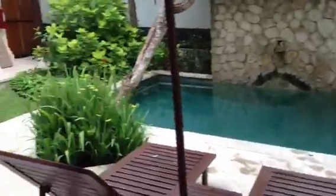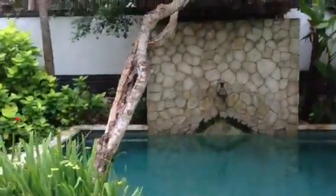So we're going out again, back to the pool. And we are going to the first bedroom. So this is one of the bedrooms. Lots of cupboard space. And then there is a bathroom.